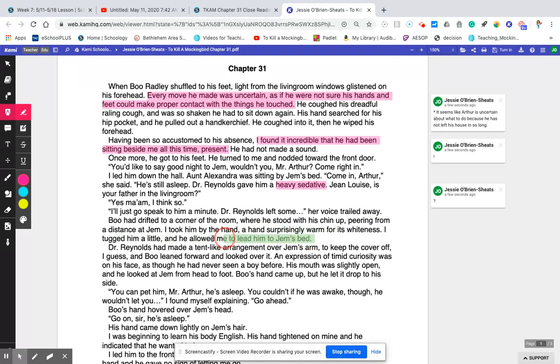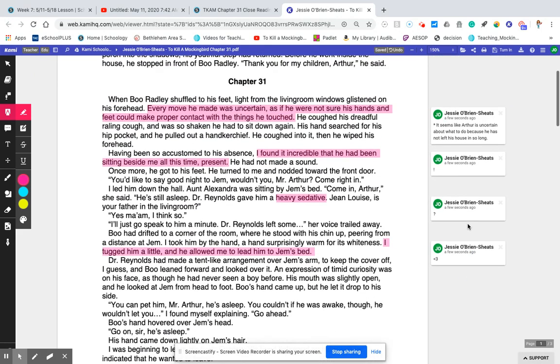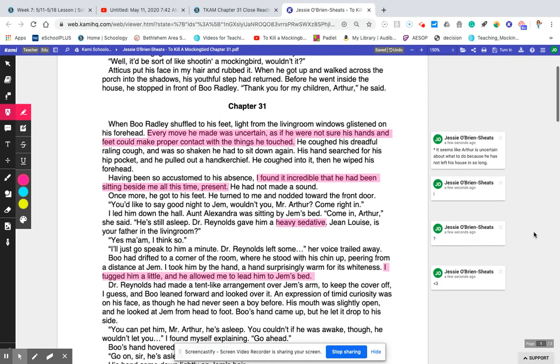So I'm going to use the heart here because this is sweet, that Scout went from being so terrified of him to being a source of comfort for him at this time. So you're going to do this the rest of the chapter, but again, I just wanted to show you an example.